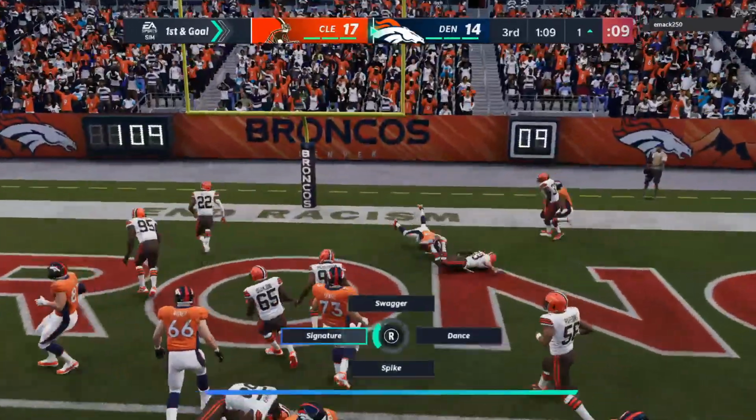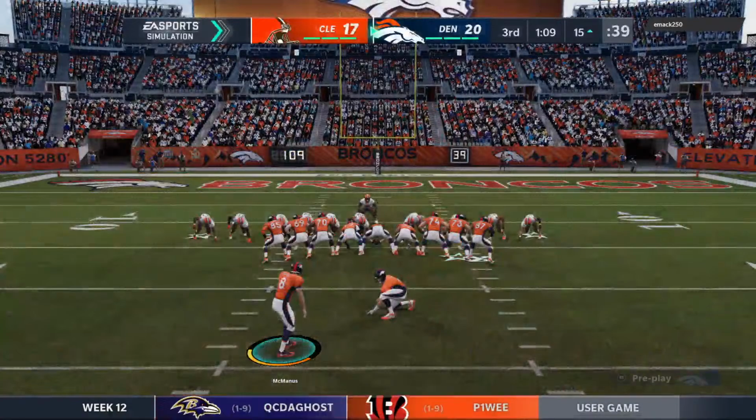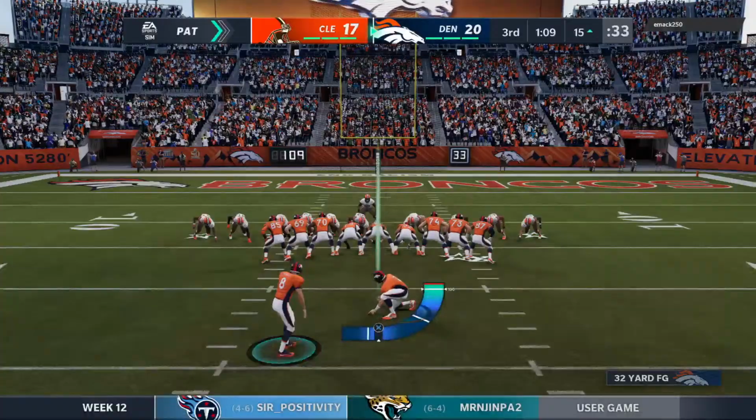Shotgun snap to Locke. And that's going to be caught. Oh, a one-handed grab there. He's got it for the touchdown. Touchdown. The touchdown all set up by the big play one snap before, but they finish it off here with a shorter completion, this time for the score.